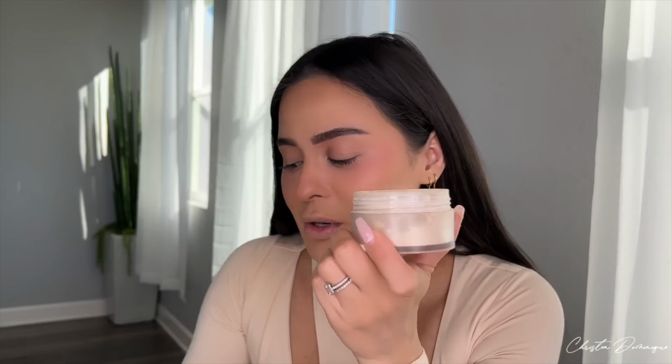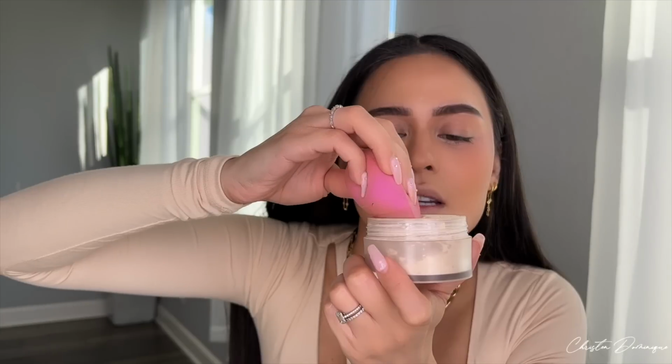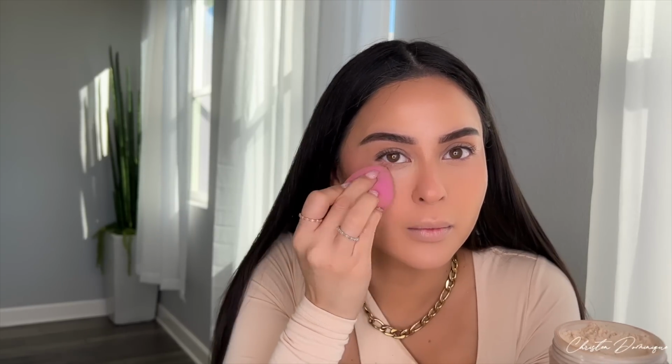I'm gonna use the Laura Mercier setting powder. Just take a little bit on this beauty sponge to set this area. And around the nose, it tends to crease around my nose area, so I do that as well. And then around the mouth area. And that's the only area that I'll really mattify.